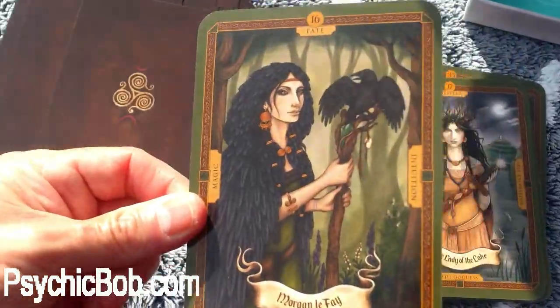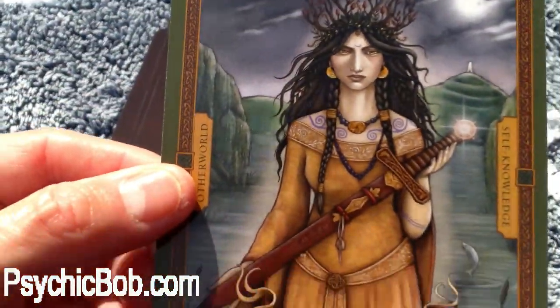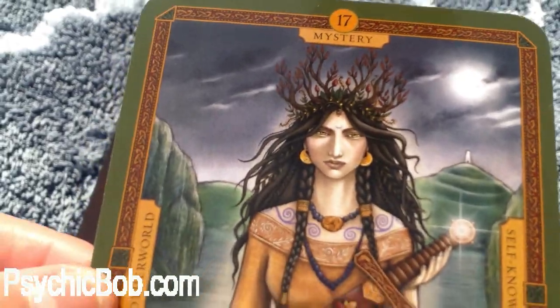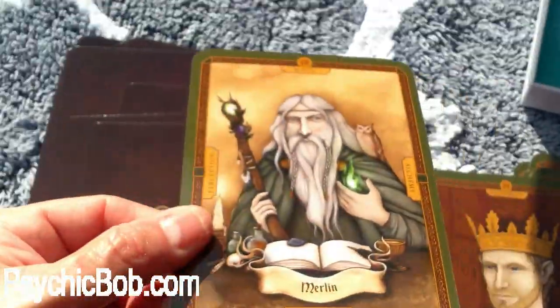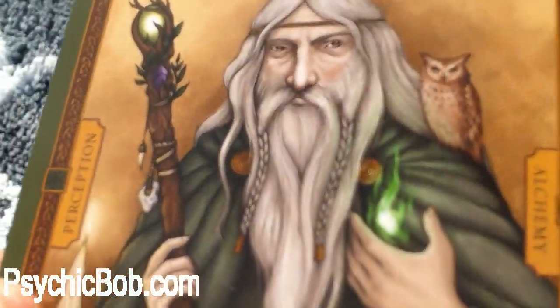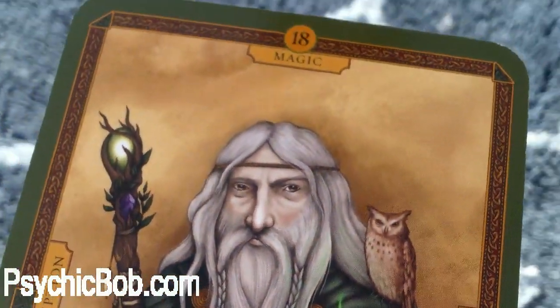Morgan Le Fay, ooh, powerful. The Lady of the Lake, ooh, I love that. Look at her carrying Excalibur. Look at her horned headdress. She's connected to the horned lord. Beautiful. Merlin, one of my favorite cards. See, magical. Look, he has a mystical green flame in his hand. Pretty powerful stuff.